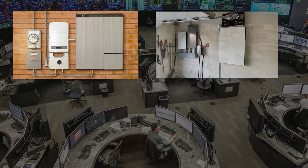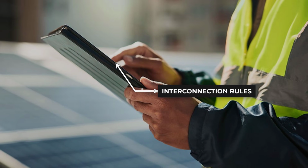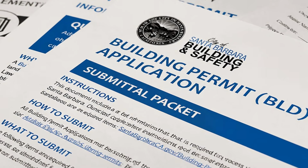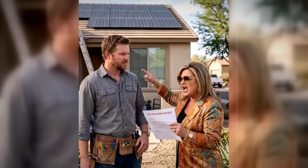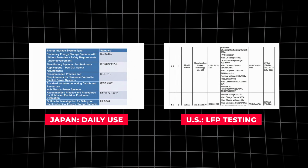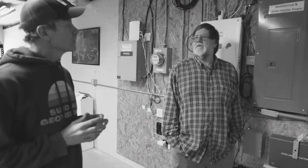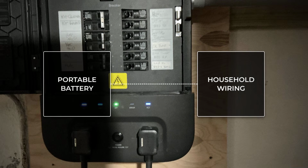Some states moved fast on virtual power plants. Others quietly imposed interconnection rules that shut residential batteries out entirely. And there's a second layer of friction locally. Many homeowners associations still class battery installs as hazardous, citing fire codes written before lithium iron phosphate existed. Some permit offices demand a full electrical inspection for any device that can feed household wiring, even a portable one.